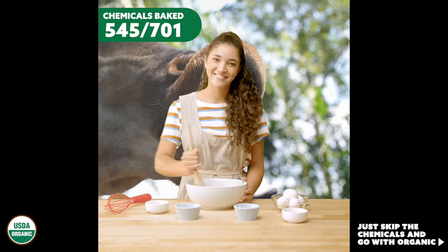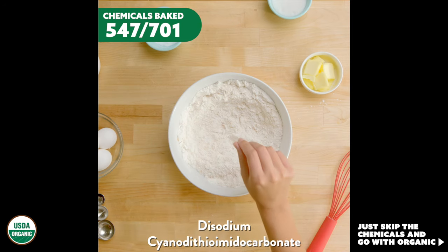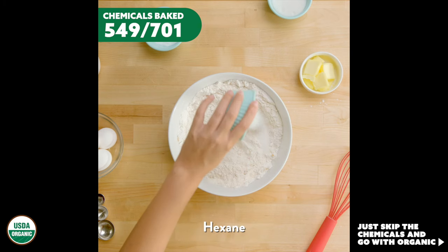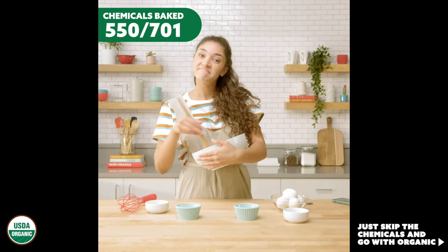And stir. You may also be adding a dash of propylene oxide and possibly a pinch of disodium cyanidithium mitocarbonate. Maybe a sprinkle of hydroxypropyl methyl cellulose. How about a teensy bit of hexane? Or perhaps an itty bit of lead acetate?